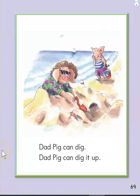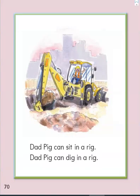Where do you think the setting of our story is so far? Yes, it looks like they're at the beach digging in the sand. Dad Pig can sit in a rig. Dad Pig can dig in a rig. Friends, what is a rig? Can we use clues from the picture to help us figure that out? Rig is the piece of equipment that Dad Pig is working on. It looks like a backhoe.